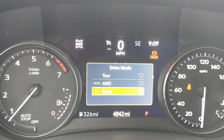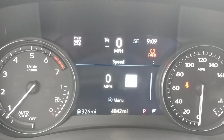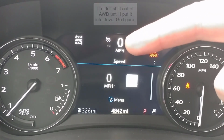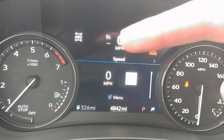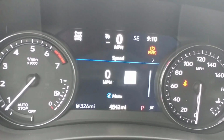And I'll put it in sport, because heck yeah, it's pretty peppy in sport, I will say. It's pretty awesome. So up here, you'll see that shift in a minute, I think. It'll go to 2-wheel drive. Up here's your digital speedometer. That changes. So does this. Then you see the cruise control and so on. Most of this is pretty self-explanatory.